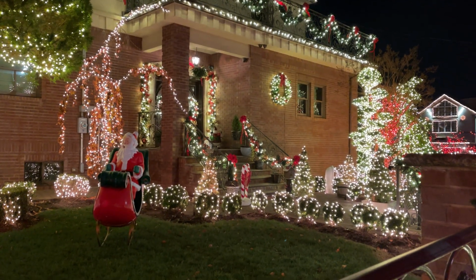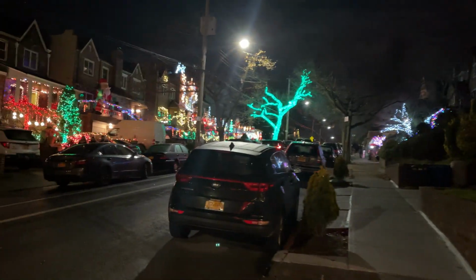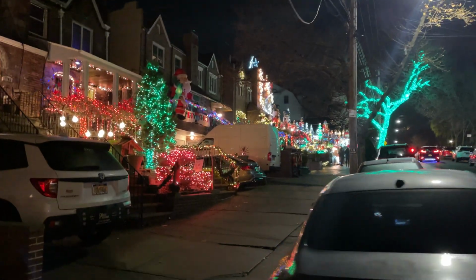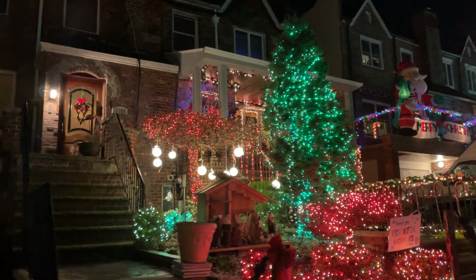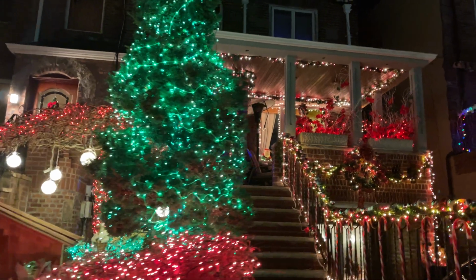Now, the Polar Plunge actually happens on New Year's Day. People jump in the water to wash away the year that was prior and be fresh and ready for the new year. And this year it's 54 degrees. So my modified version was actually jumping in the water. I did swim today before visiting the Dyker Heights Christmas lights. Very excited to say that, as every year I kind of just put my feet in the water. And this year I am a Brooklyn swimmer.